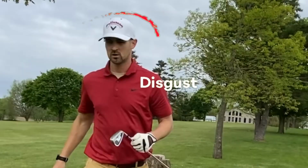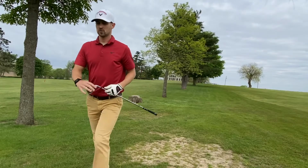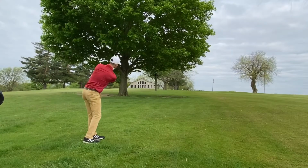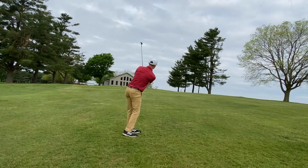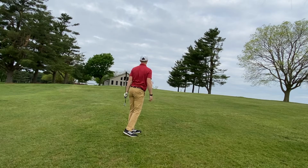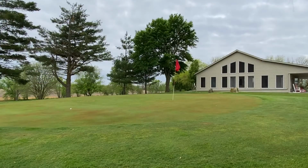3 good things about the round is that I shot lower than last time, ended up shooting a 52. I had a couple of alignment errors, and those can easily be fixed. And number 3 is that I hit some draws today, so that means my swing fix has been working out. Something that I definitely need to work on is my pitching and chipping.